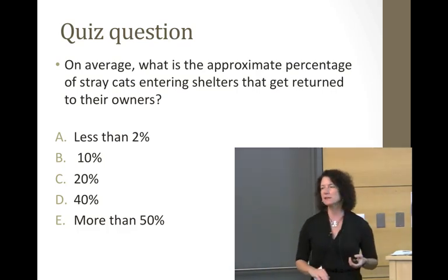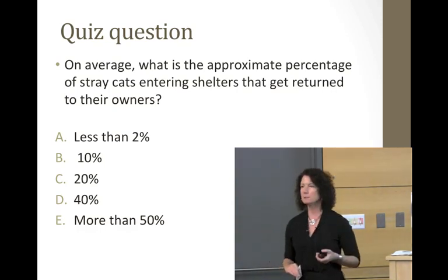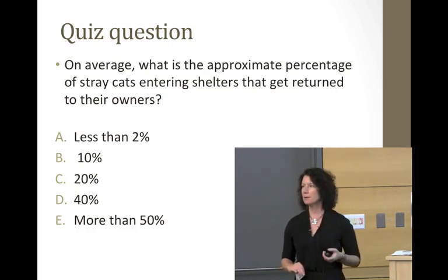So how many people think it's less than 2%? How many people think it's 10%? How many people think it's 20%? How about 40%? How about more than 50%? It is less than 2%. Less than 2% of stray cats coming into a shelter get returned to their owner.